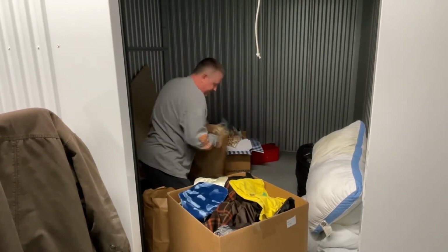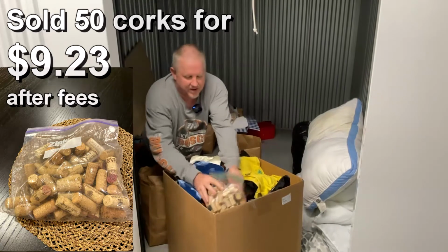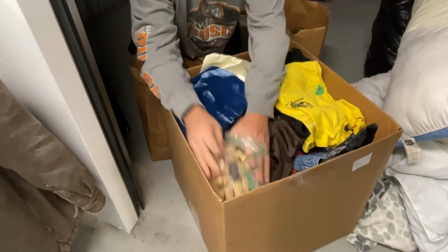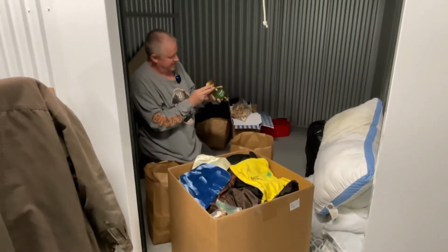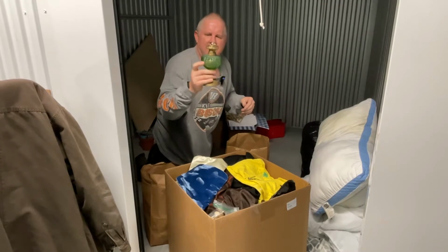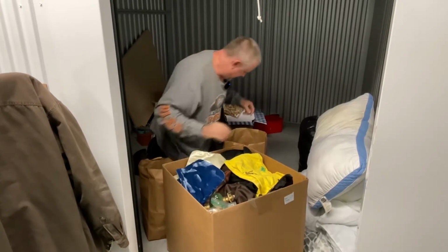Okay, so we got the corks. This was the bag. That's a lot of corks. That's not a real cork. Here's this. Like a little part of an oil lamp? Yeah, I don't know if that's legit. There's no names on it. I don't know if that's the kind of glass that we like.